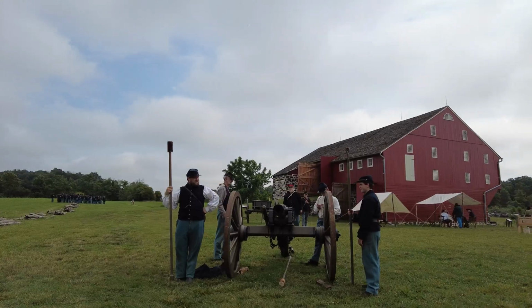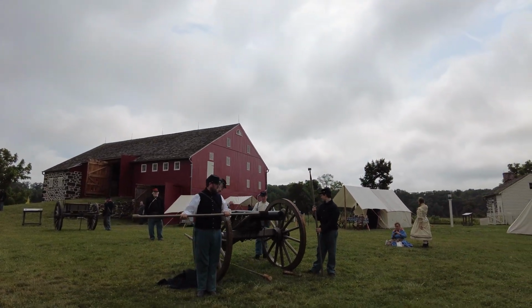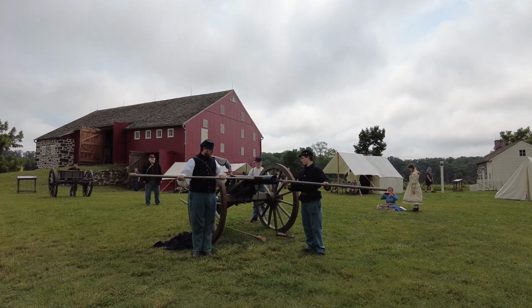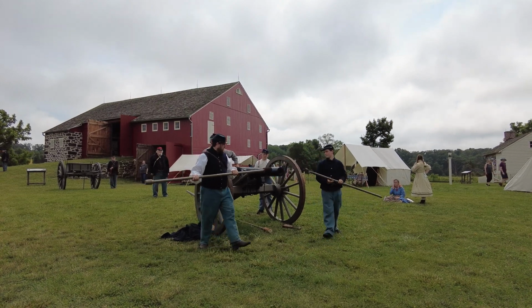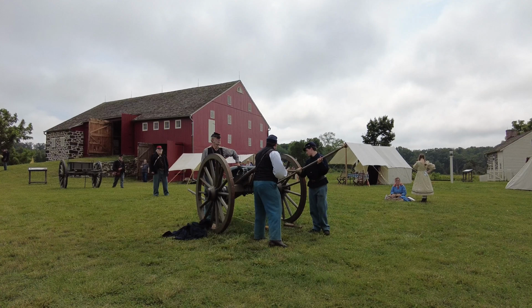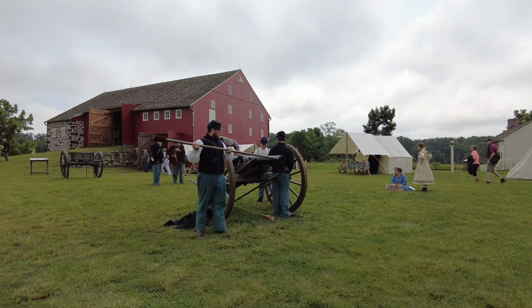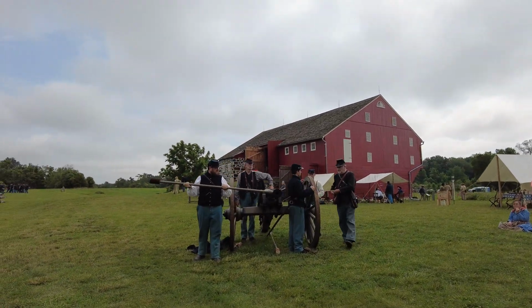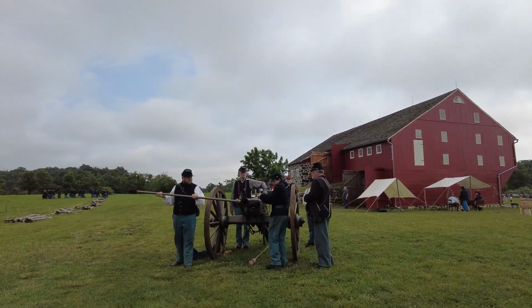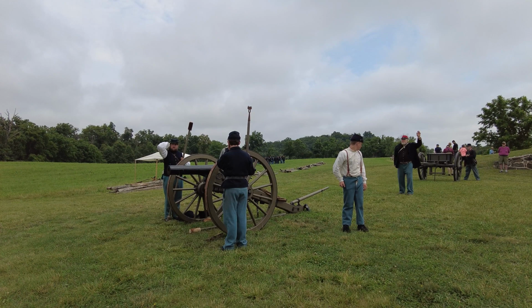Much better. Close. Shell. 800 yards. Now, 800 yards. Advance the round. Ready. Prepare. Fire. Well, it's almost 10 a.m.